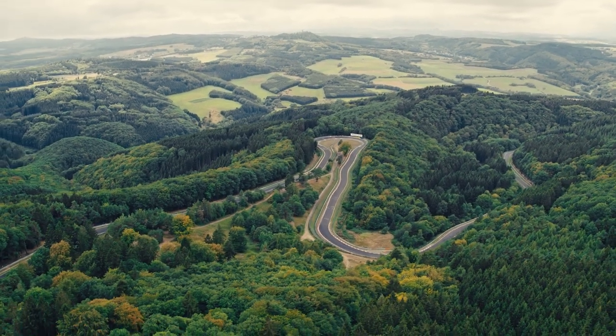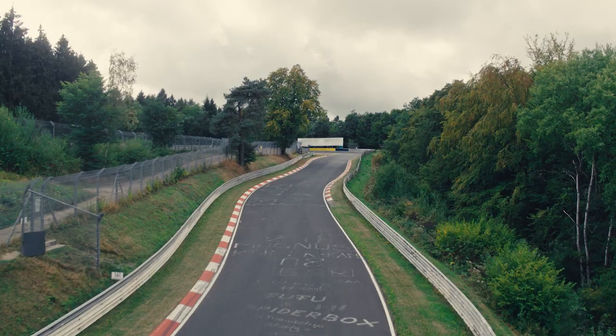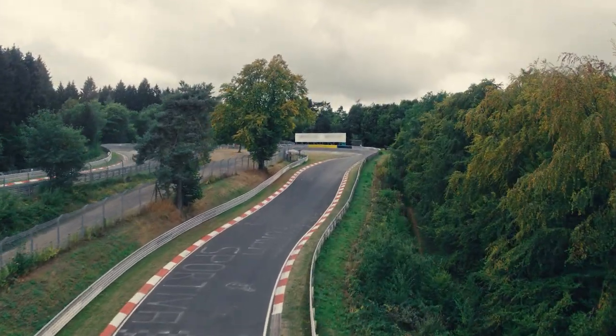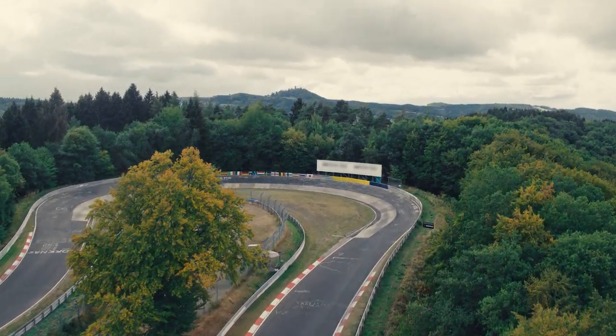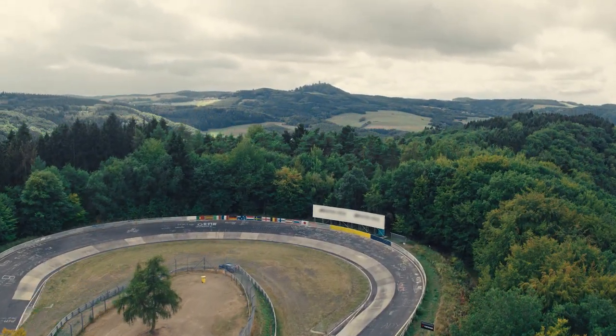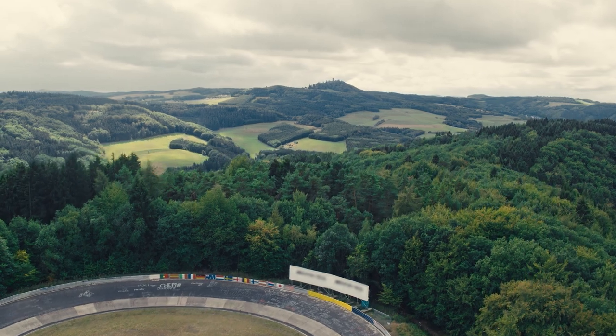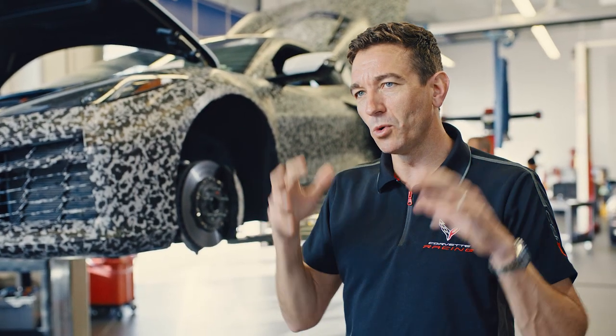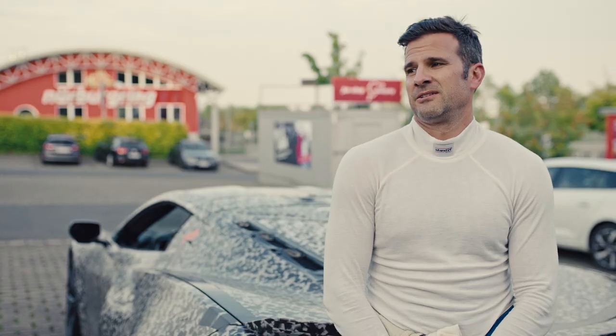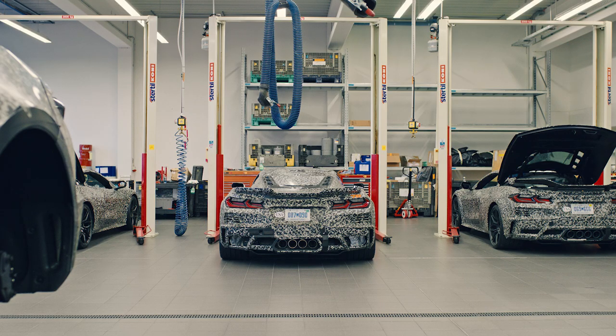Coming to the Nürburgring is the ultimate test. You get every single sort of turn, every high-speed, high-grip, low-grip. It's a long, flowing racetrack, but with many, many challenges, and you really are pushing any road car to the absolute limit. Every sort of load that you could possibly experience anywhere else in the world, you get it all here on one racetrack. It really is the benchmark for the world.